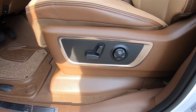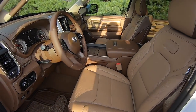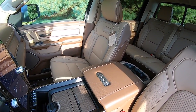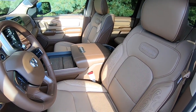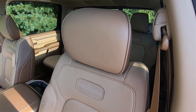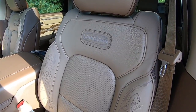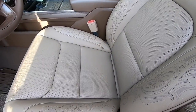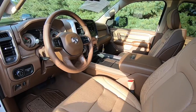This truck is equipped with 8-way power driver and passenger seats. Both seats feature 4-way adjustable lumbar support. The seats in the Laramie Longhorn feature the Natura Plus full grain leather interior. They are premium stitched with perforations. Of course, they have the Laramie Longhorn badge sewn into the backrest. They are heated and ventilated. However, they do not feature any kind of massage.